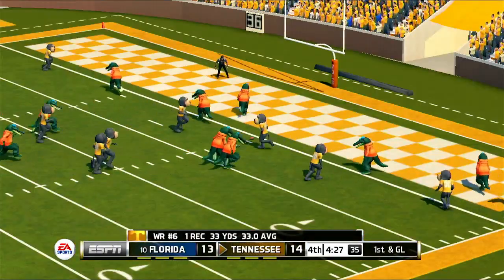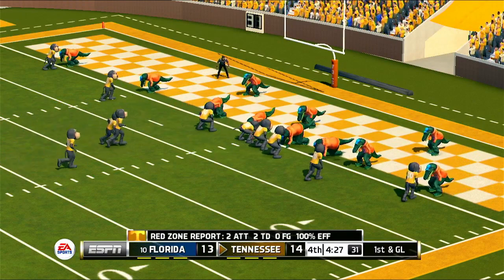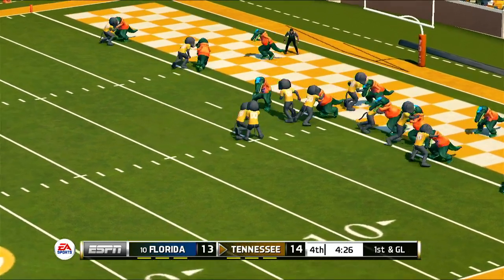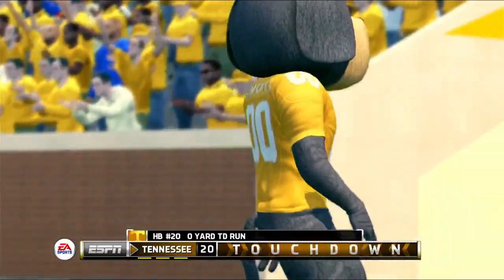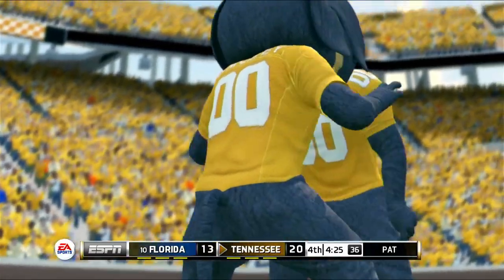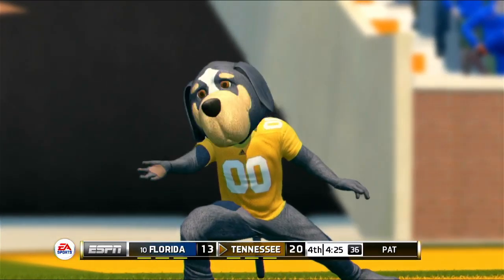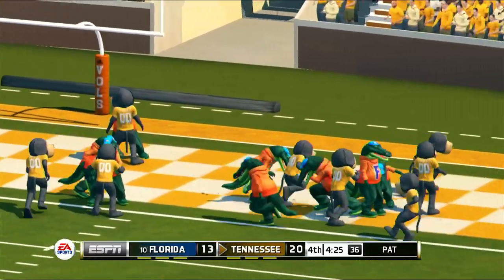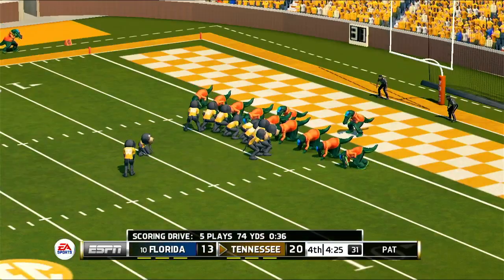I'm telling you right now, when you have that kind of speed, you are a real threat to go all the way. So that could have been even worse for this defense. Touchdown, Volunteers. Just plowed his way into the end zone. Yeah, but it wasn't all him. The offensive lineman just pancaked the defense on that one.